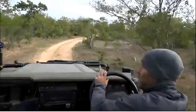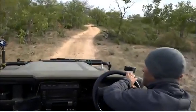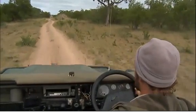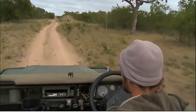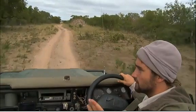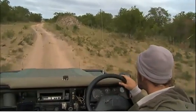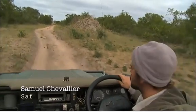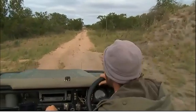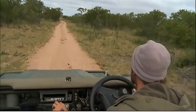Apparently Sam is looking for wild dogs. This is fascinating. I'm going to get an update from him as well. All right, so we are currently on our way towards our western border to see if we can get close to the wild dogs that are potentially crossing in to our property, which would be awesome.